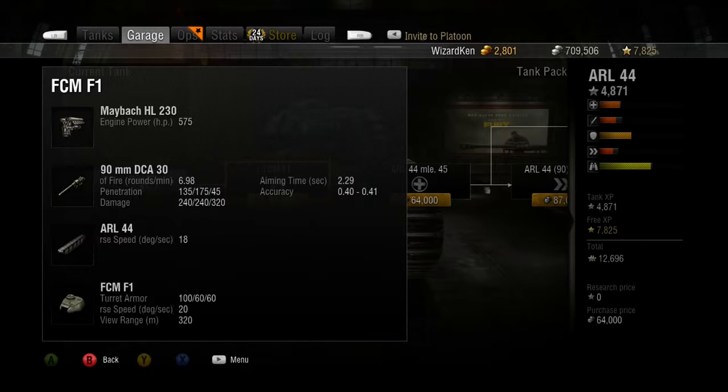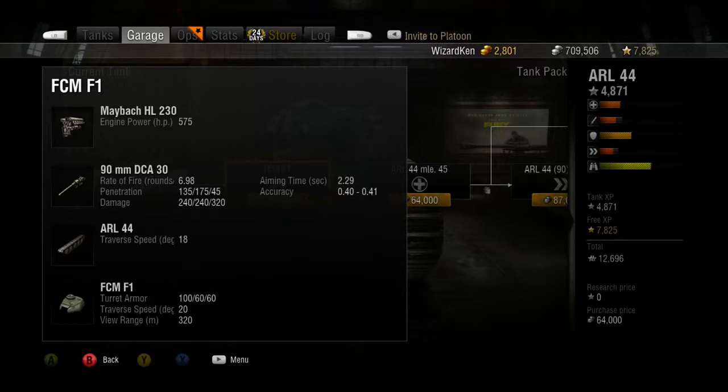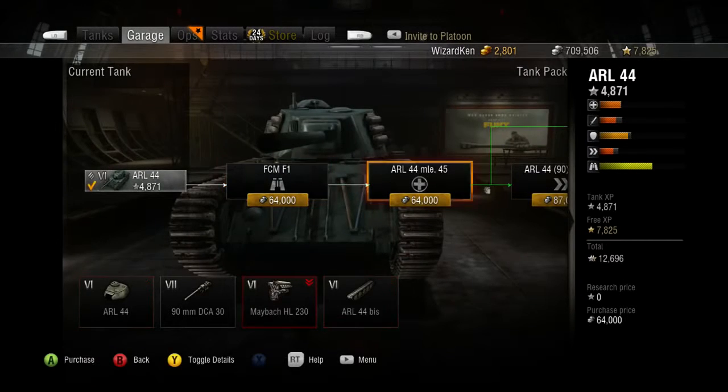So a good increase on penetration and damage, but you do lose a hell of a lot in the sense of rounds per minute. I mean, you go from 16 rounds to 7 rounds. So you're pretty much cutting yourself almost in half on this thing. Moving on to the next package, you don't gain a 90 millimeter. You just gain the track and a different turret.